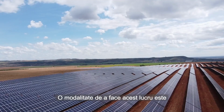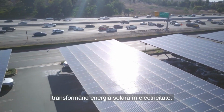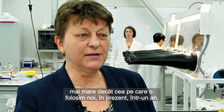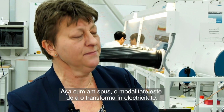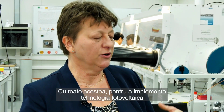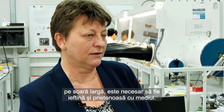One way to do it is to convert the solar energy into electricity. For example, 1 hour of sunlight on Earth generates more electricity than we use nowadays in a year. So the trick is how to manage, how to harvest the solar energy. As I said, one way is to transform it into electricity, and this can be done via the photovoltaic effect. However, in order to implement the photovoltaic technology on a large scale, it has to be cheap and environmentally friendly.